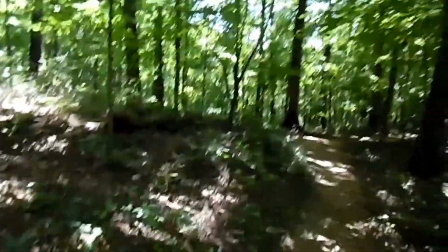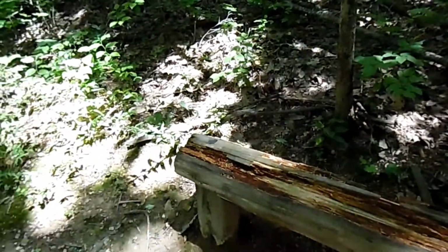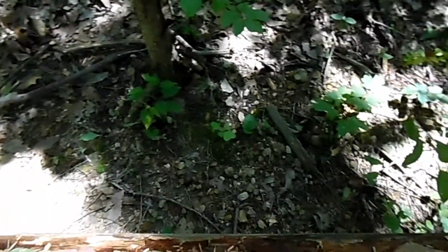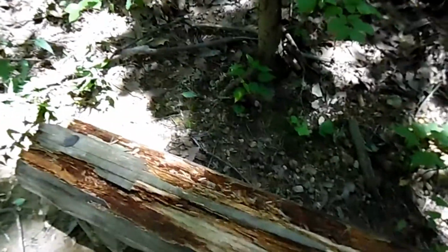So this is where the spur trail joins back onto the ridgetop trail. And you'll know you're there by this bench right here. This bench used to not be like this. It looks like, I don't know, maybe termites. Only thing this thing's probably good for now is wiping your butt on. Yeah, maybe not.